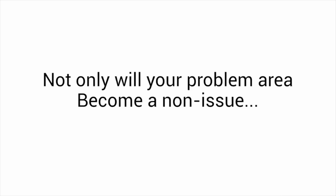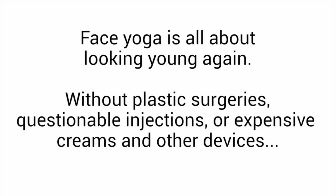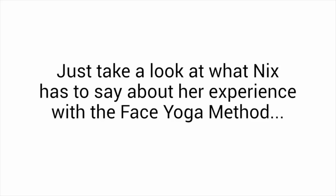The best part? Not only will your problem area become a non-issue, but your skin will get more radiant and smooth because you're improving the blood flow and increasing collagen biosynthesis in your skin. Face yoga is all about looking young again, without plastic surgeries, questionable injections, expensive creams, and other devices. Just take a look at what Nix has to say about her experience with the face yoga method.